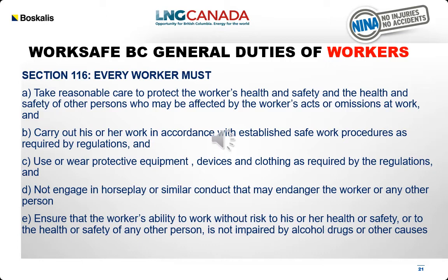WorkSafeBC General Duties of Workers. Section 116. Every worker must: A. take reasonable care to protect the worker's health and safety and the health and safety of other persons who may be affected by the worker's acts or omissions at work, and B. carry out his or her work in accordance with established safe work procedures as required by regulations, and C. use or wear protective equipment, devices, and clothing as required by the regulations, and D. not engage in horseplay or similar conduct that may endanger the worker or any other person.